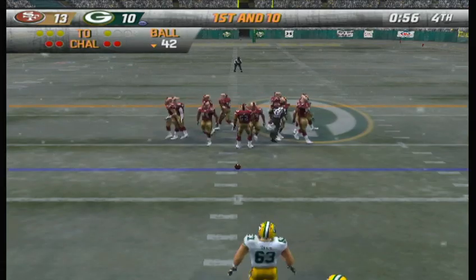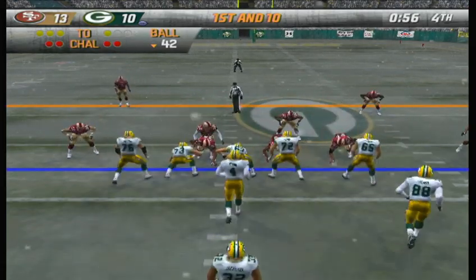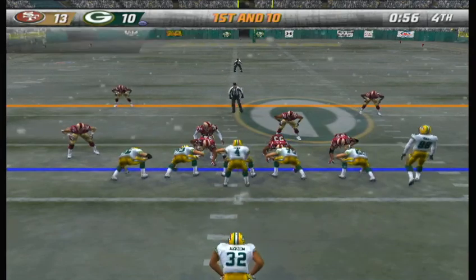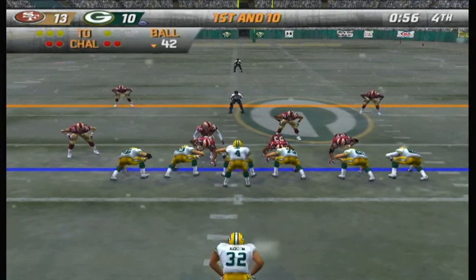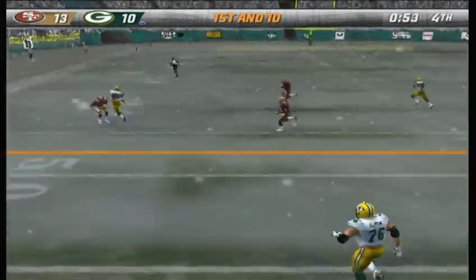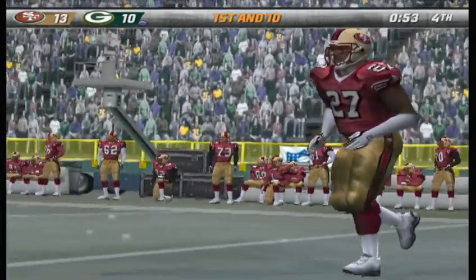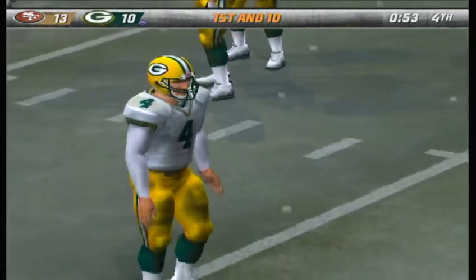The ball on their own 42. Start the drive at the 42-yard line. First and 10. Jackson, the lone back. Blitz is coming with the throw. This one falls incomplete. That's the third one he's been unable to bring in.